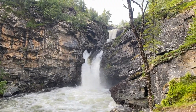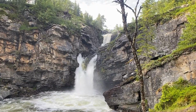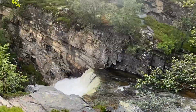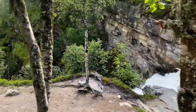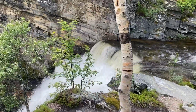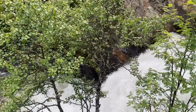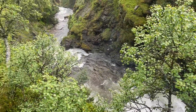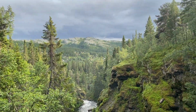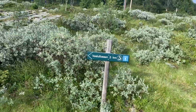Even higher up now, but I'm assuming it's going to be the highest, or the last tier of Ulafossen. It looks pretty flat upstream. You can see here the top of the falls I was just at. It's really a spectacular complex of waterfalls. Looking down towards the village and some gloomy clouds, so I better press on. Veslulfossen, 3 kilometres.